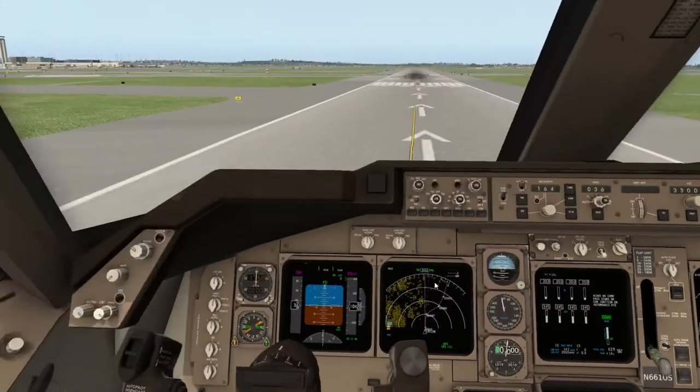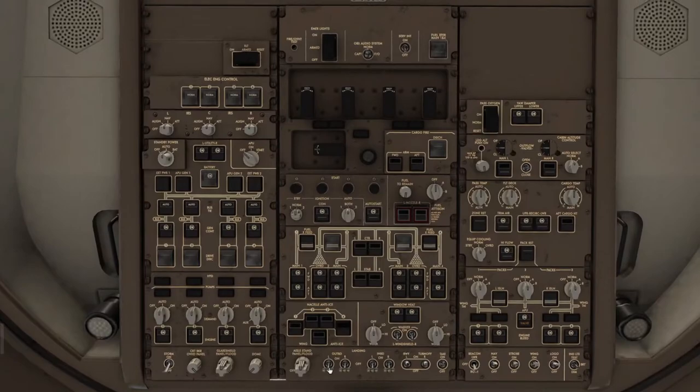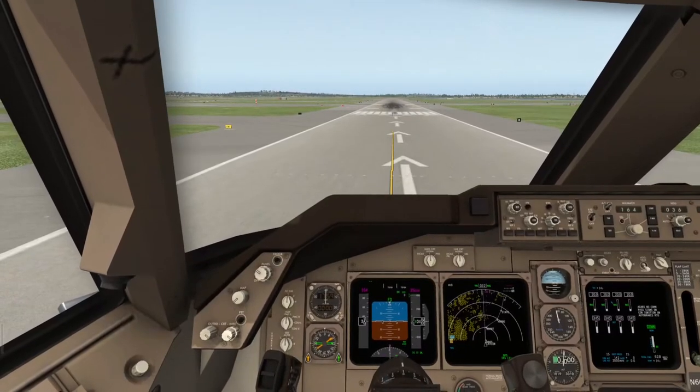All right, we are set, ready to go, folks. Timer on. Lights on. Engine ice only on. APU bleed can go off now. Okay, we are rolling, folks. Running through the takeoff here real quick. Okay.